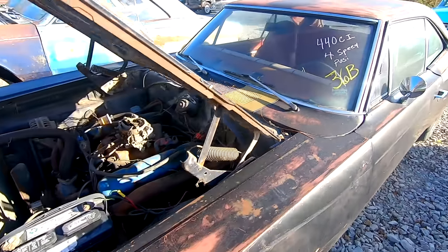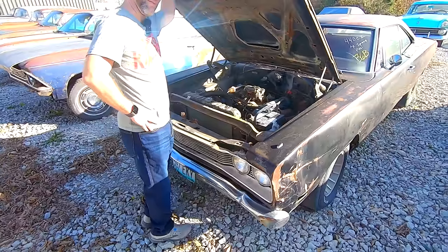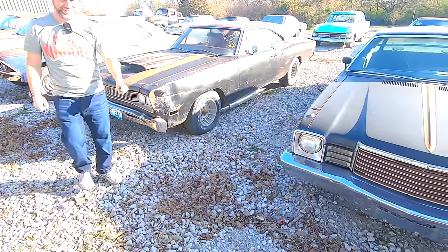Definitely a very unique toy. Absolutely. It would make for a lot of fun for someone to roast some tires with, being a 440 and a four-speed for sure. So, yeah, you need to spend some money on some tires if you're going to do that. Well, yeah, maybe buy stock in a tire company or something.